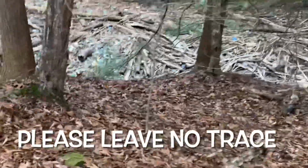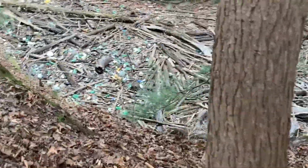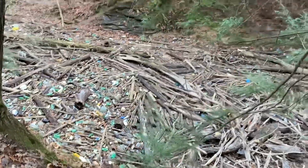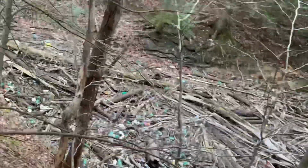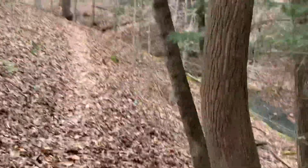Come on, man. I said people suck earlier, but jeez. Come on, leave no trace. A lot of this is probably washed up from the lake and boaters who just toss stuff over into the lake. Such a shame.